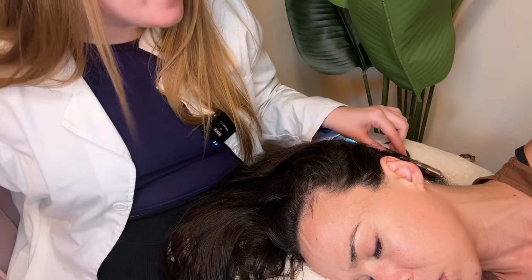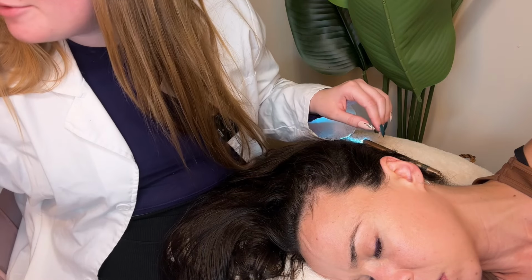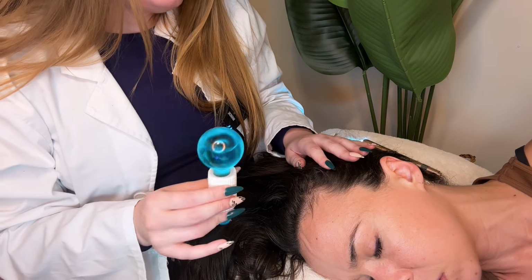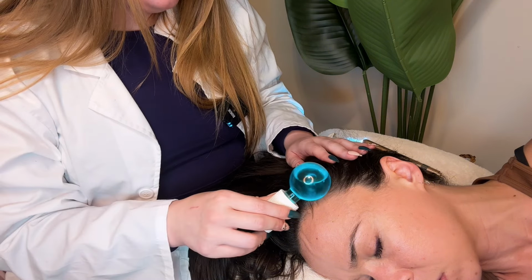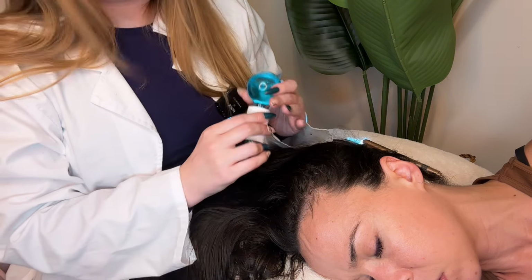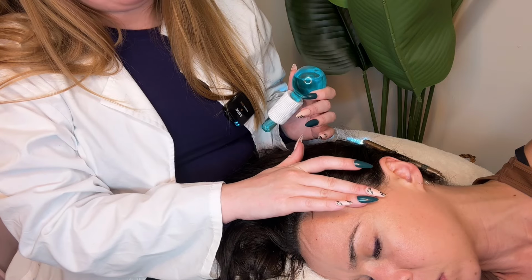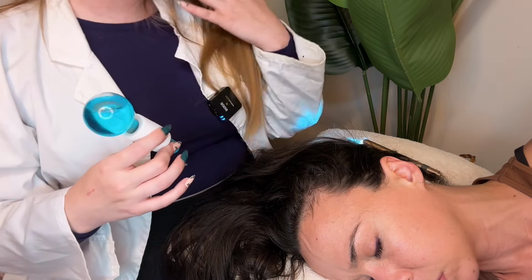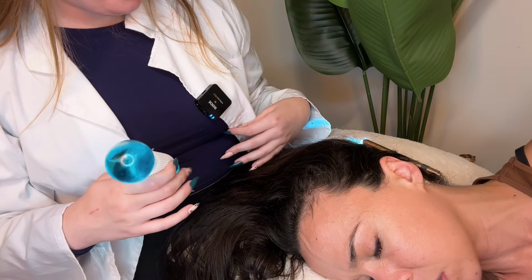Sharp and dull, which is a good sign. Now I'm going to move on to warm or cold. This is what the cold sensation feels like, and then the warm is just the warmth of my fingertips. Good. Do you notice the difference between those two sensations? Yes.